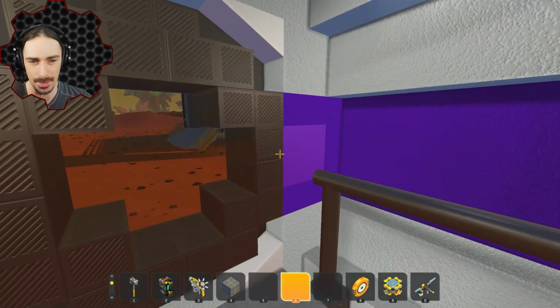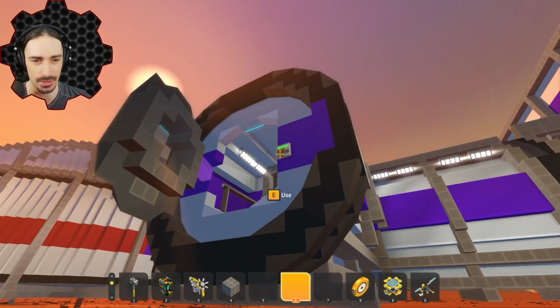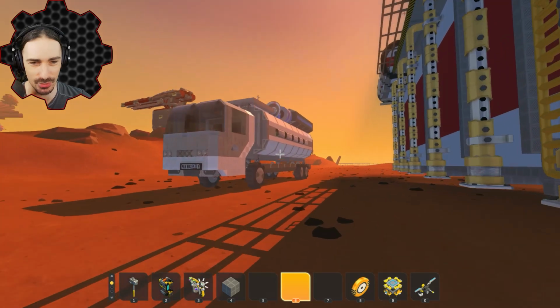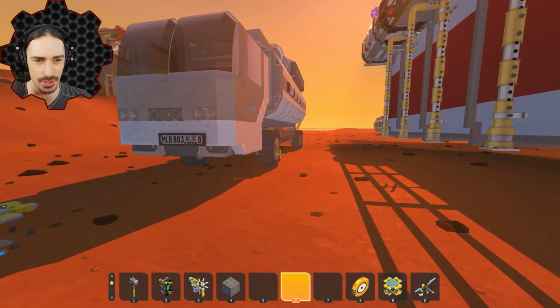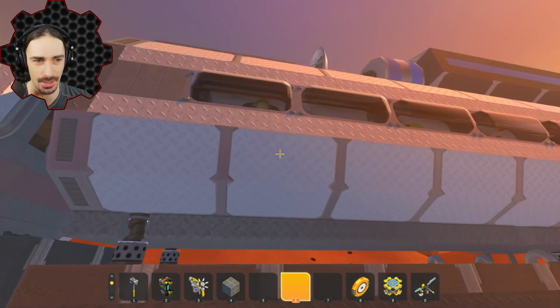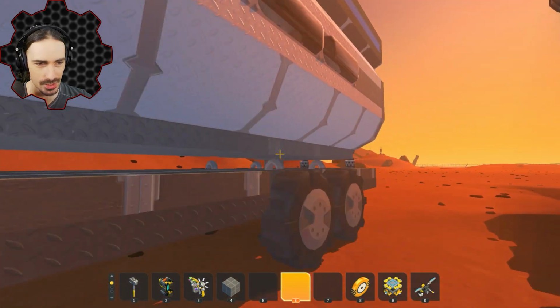We're gonna be using a brand new research exploration vehicle right outside the garage over here because it's actually too big to fit into the garage. This is by Fimic and it is called the Mobile Research Center. So what's cool is it actually has a stabilizing research module on the back here. It is on its own independent suspension.